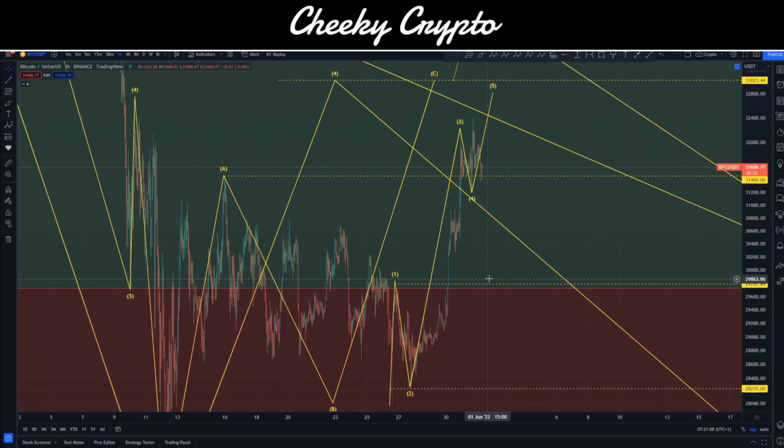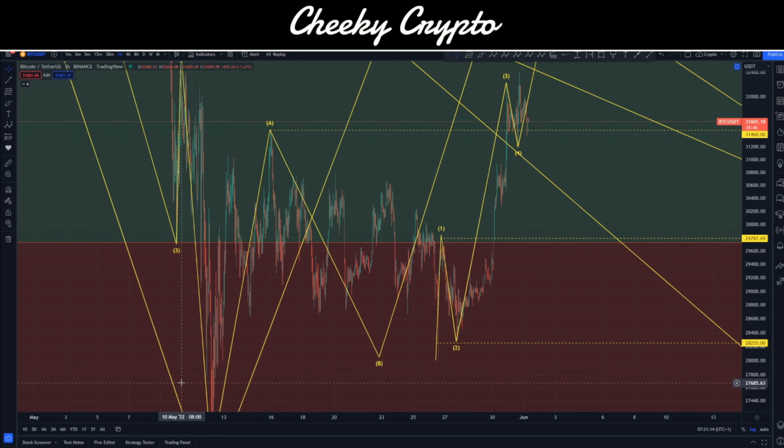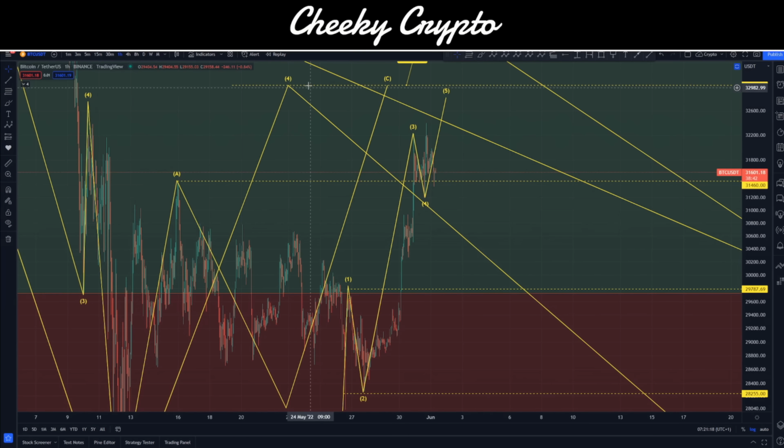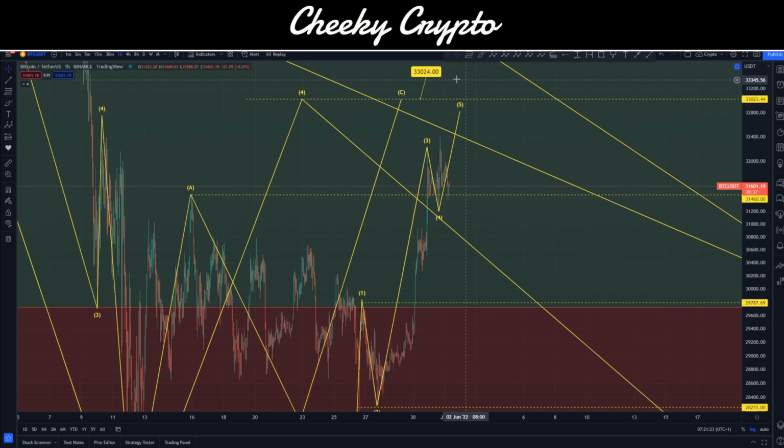Knowing that this is a structure that is corrective, this is not the start of an impulsive structure. I mean, it could be, but it's unusual that it would be. It would basically be a 3-3-5 corrective structure, meaning that we still pull back down. All of this is inside a fourth wave on our macro scale as well. So our target is up there at 33,000 before we get the reversal.